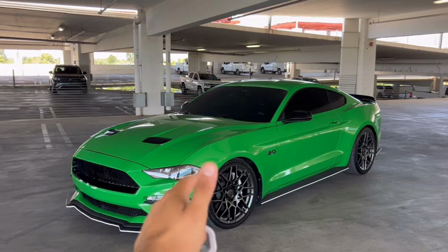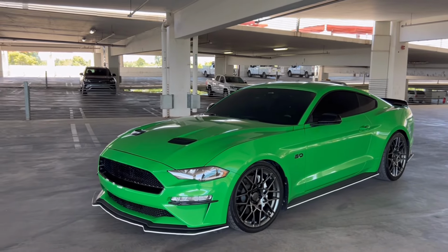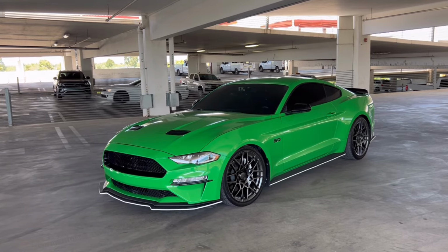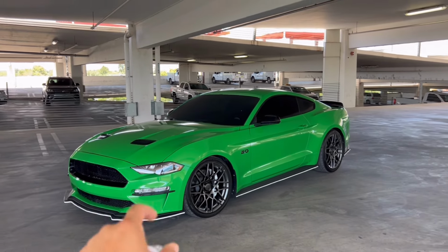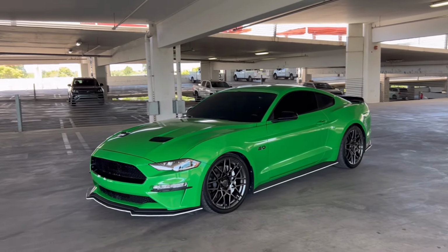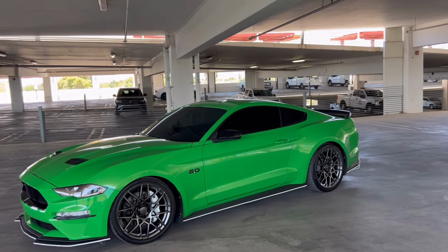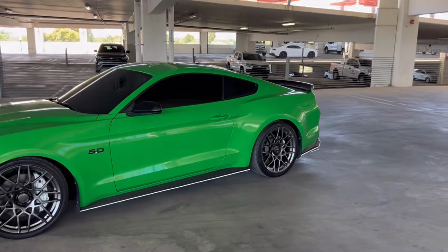The last car that he had, he only owned it for what, two months? And he already had so much done to it. And the car itself looks flawless. In my opinion, this is exactly what I would do if I had a Mustang. It flows perfect. Everything flows so perfect. But we'll check out the interior.